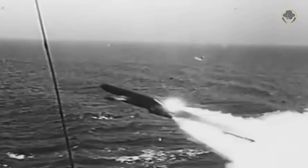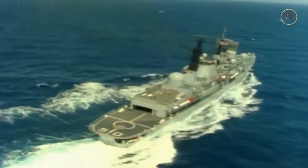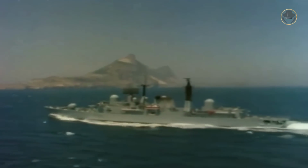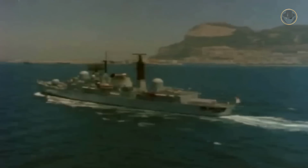When the threat was the USSR, everything seemed perfect on paper for the Type 42 class. Nevertheless, the Third World War never broke out. But a different challenge was waiting for the Royal Navy. While the UK prepared for a possible war in the north, the real one began in the south. On April 2, 1982, the Argentine troops invaded the Falkland Islands, the British Crown territory in the South Atlantic.